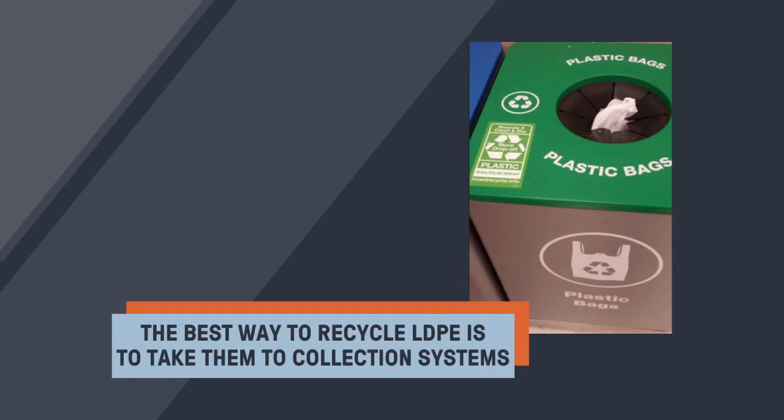Why is that? So films, like bags made from LDPE, present challenges at the material sortation facility. They tend to jam up equipment, and that's why many curbside recycling programs do not accept films in their programs. The best way to recycle LDPE films, like bags, is to take them to a collection system in your local store.